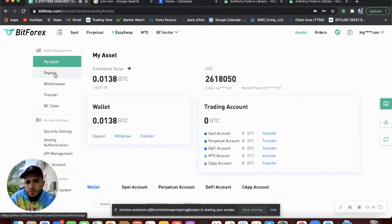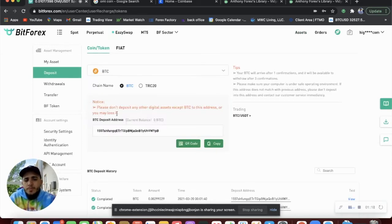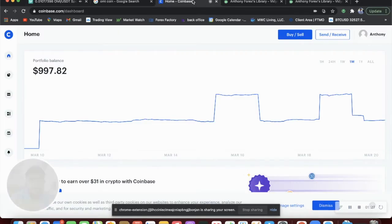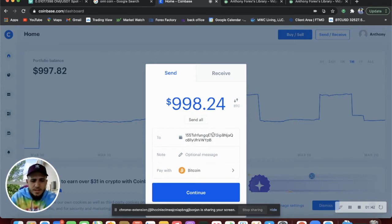So what we'll do is we'll go right over here to deposit, and we will choose Bitcoin. It will populate with an address, which is right over here, guys. We'll copy this, and we'll go over to wherever you have your crypto wallet, any Bitcoin and such, and we're going to send the Bitcoin to this address here. So I'll take this $998 that's in the portfolio, and we will paste this address, and that is exactly where the money will go.